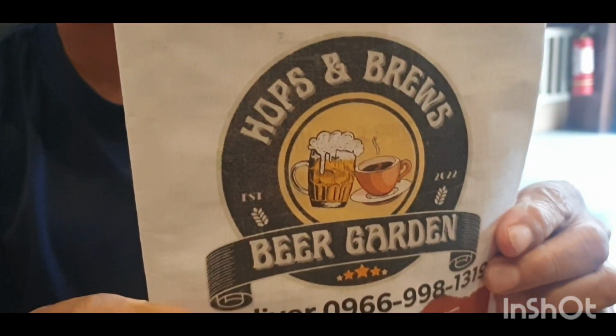Scoring. Now, I'm going to go around the table. I'll give my score last, if you don't mind. So, let's start with Michael. Give me your score for Hops and Brews Beer Garden in Subic. We're talking ambience, beer selection, which we know is fantastic, staff, owners, food and friendliness.